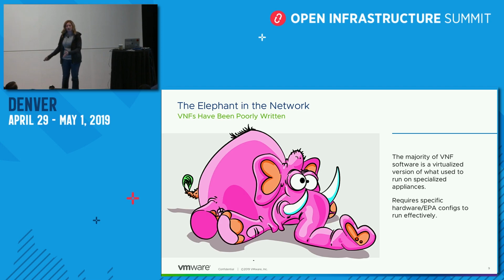You might as well have stayed on your physical appliance, because now you've pinned yourself so hard to that piece of hardware. You can't migrate that workload anywhere elegantly. You can't scale it in elegantly. You can't scale it out elegantly. So what orchestrators did was they tried to take this problem onto themselves and say, okay, all these EPA settings, I'll let you set those.